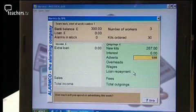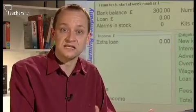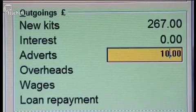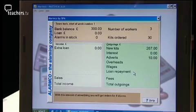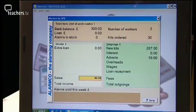£267. Now, the advertising, this is important because the number of alarm units I sell is related directly to the amount of money I put into advertising. In the simple mode, the more money I put in, the more alarms I sell. But in more advanced levels, it's just like in real life, it's a non-linear relationship. So the more money I put in, the less overall effect it has. Well, I'm going to put in £10 to see what that gives me. I've sold a grand total of 4 alarms, so that's £80.